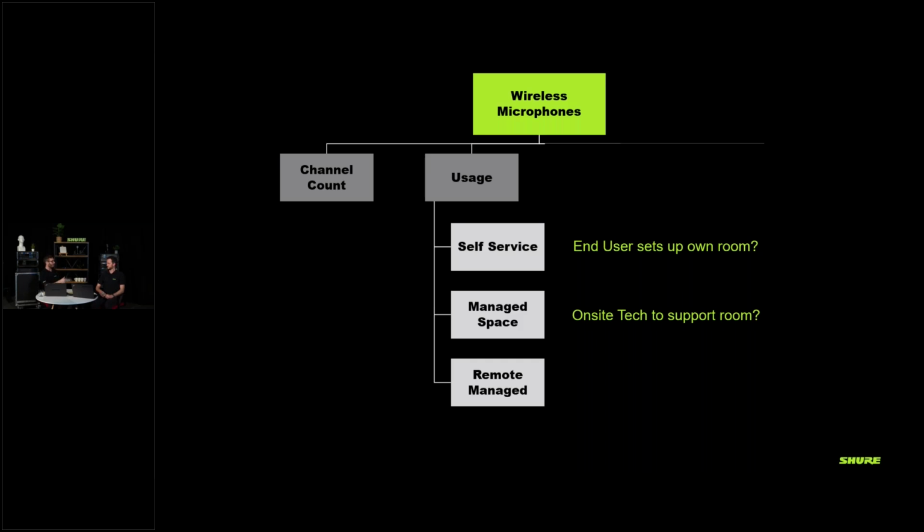Or you could have someone like me or Andrew who work for your corporation on site to come in and set the system up. For example, before a large meeting, I might come in and make sure all the microphones are charged up, ready to go, and then placed on the table, all passing audio. So all the end user has to do is sit down and present or talk or train or teach.